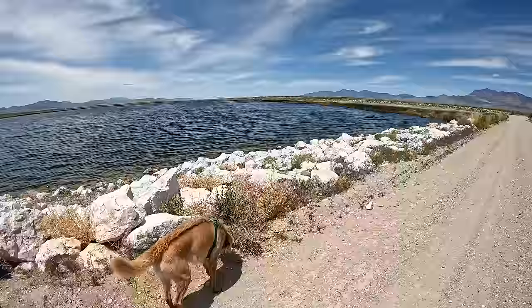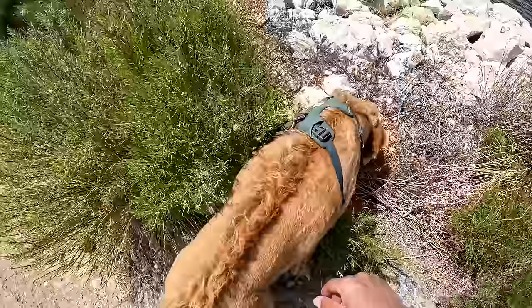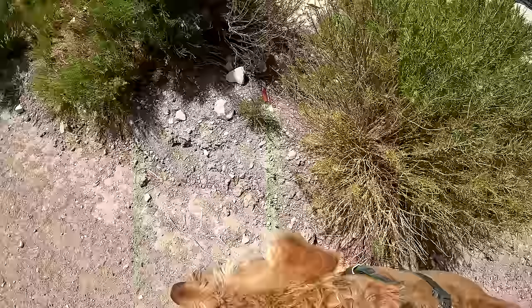I start looking around, it doesn't take long to see shotgun shells. Rudel's checking it out. Just about everywhere I look. I mean, start paying attention and the shotgun shells are everywhere. So that tells me this is a popular duck hunting spot.